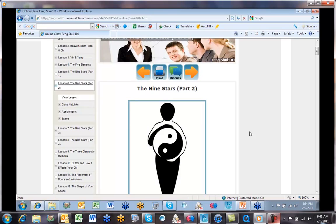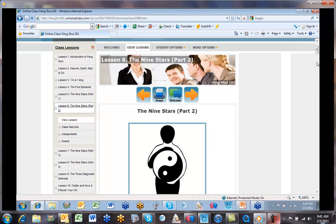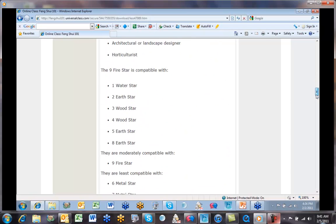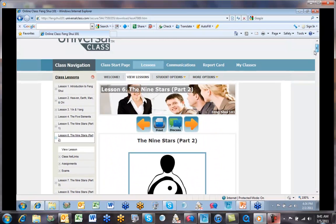Okay, I have the ability here now to print out all of the instruction in this lesson, which is in the form of a written transcript. So as you can see, we're on Feng Shui, the 9-star method part 2. So we're learning about attributes of people that conform to the 9-star method.